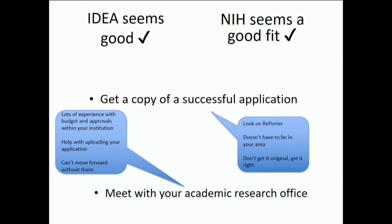So please talk to your academic research office as early as you can. Tell them, listen, I'm thinking about submitting this grant. I'm going to submit it in 3 months. Talk to me about the process. What do I need to do? What do you need from me? Because they will have to sign off on it. And you can't turn up one day before the submission date and say, okay, guys, here it is. You need to give it to them days, if not weeks before. So talk to them early, or you will end up not being able to submit that grant.